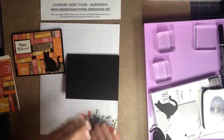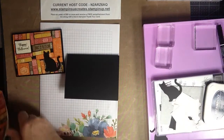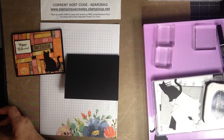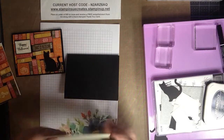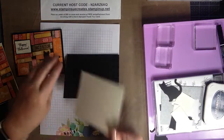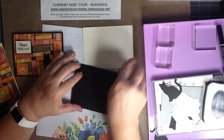Now black is hard to work with, so I always like to put a little something for the inside. So we're working with Very Vanilla, being that was the recommended color scheme to go with this. So we'll have our Very Vanilla that will go on our inside, but we'll put that aside for now.